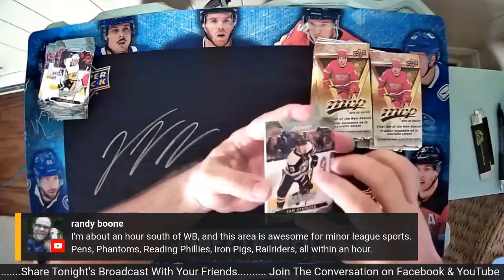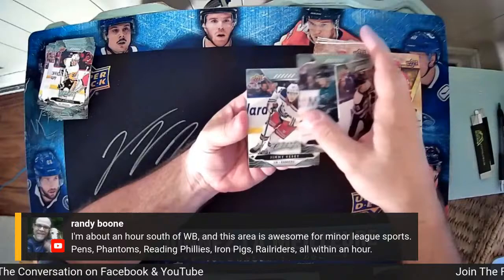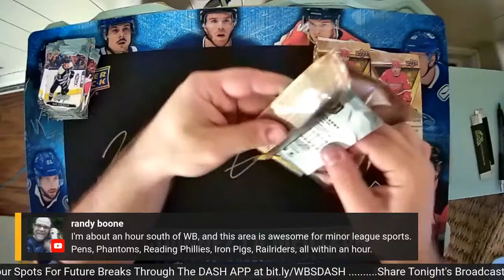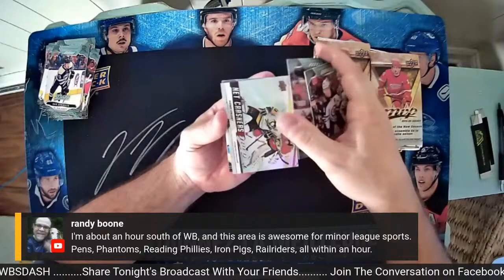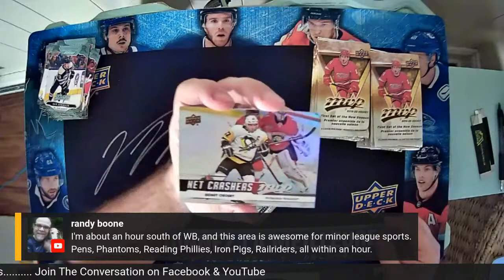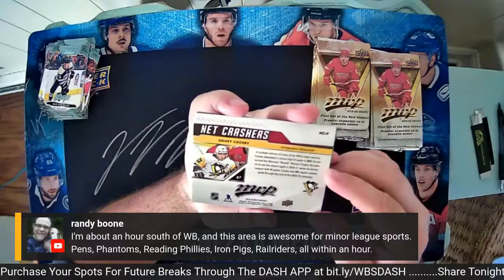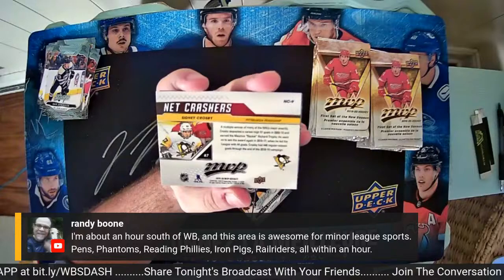Cam Atkinson. Jimmy Vesey. Galchenyuk. Johnny Boychuk. Ooh! Net Crashers, Sidney Crosby foil. Let's see, is that pretty slick there? Net Crashers insert, Sidney Crosby. So that is going out to Pittsburgh and Wilkes-Barre for this one, and that is Carmen Randazzo. Carmen, congratulations.